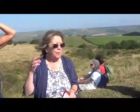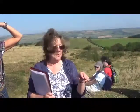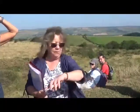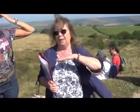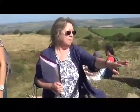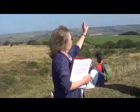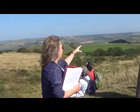So when we do go down, what I would ask you is to pause a moment at the steps where you're looking at the ramparts. They're not so visible coming up, but you do feel a very different energy as the line goes round. And the tree-lined area to that side, I think, was clearly a meeting place.